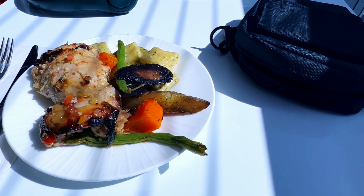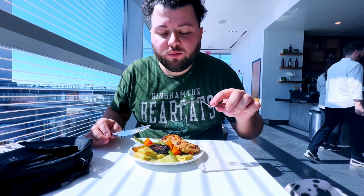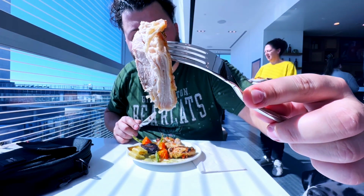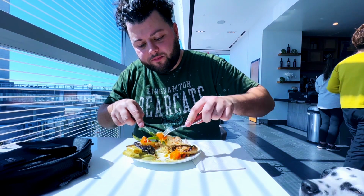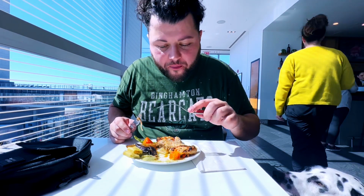At the Centurion Lounge, we have some lemon chicken, some carrots and beans, some roasted potatoes, and some pasta. Let's try this. Oh, that's delicious. Okay. Let's try the chicken. Lemon chicken. Some herbs. Some beans on it. This is a great meal before a flight.